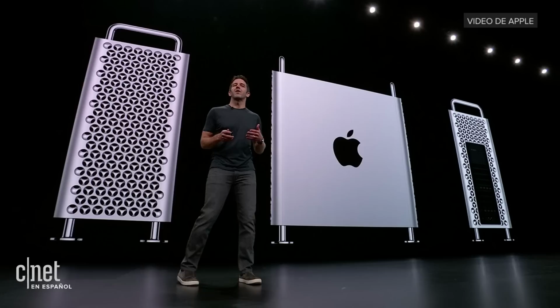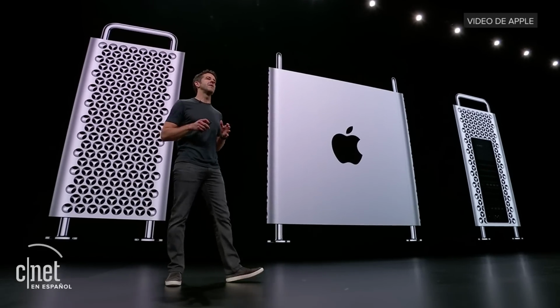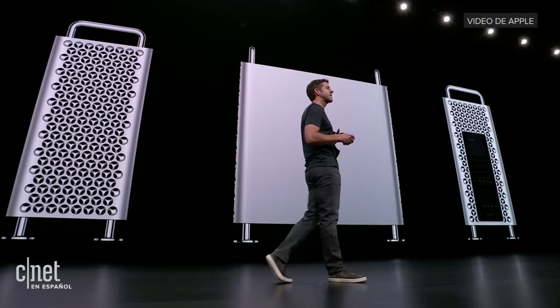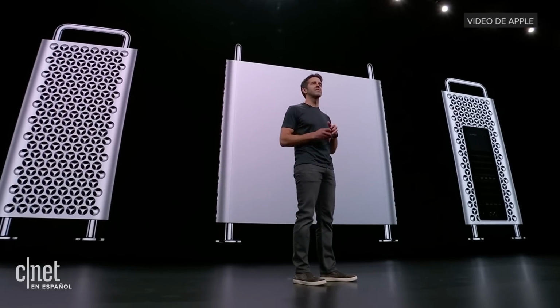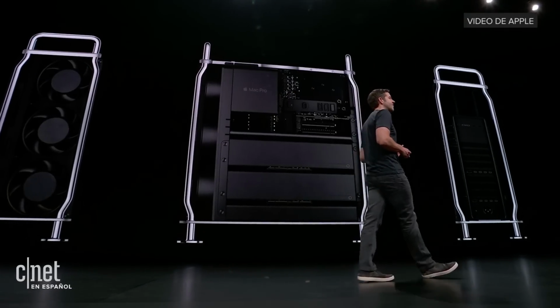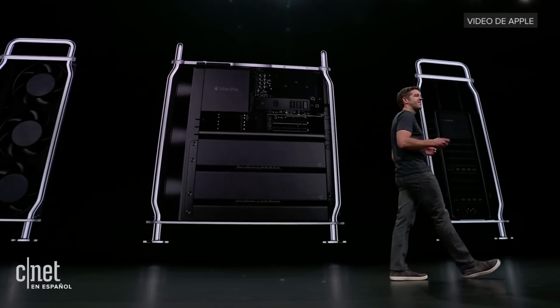Now, in designing this product, we wanted to build an architecture that could meet the incredible diversity of Pro needs, a system that offers virtually unlimited possibilities for customization. And key to this is a simple and elegant solution for accessing the internal components.